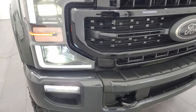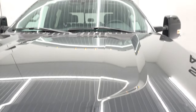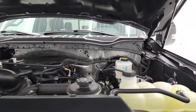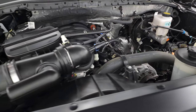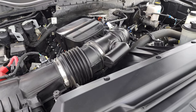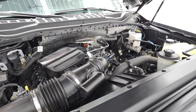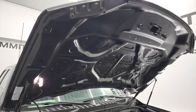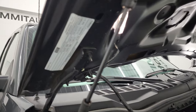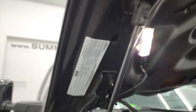There are all those LED headlamps, fog lamps, and running lights. They are super bright. Cab lights are working nicely too. And under the hood, we have the 7.3 liter Godzilla V8 engine, 430 horsepower, engine base very clean, runs very smooth. Once again, this truck has been fully safetied and inspected by our service shop, has a fresh oil and filter change. All the fluids have been checked and topped off, and this truck is 100% ready to go. There is your emissions sticker. Shocks are doing a nice job holding that hood up.